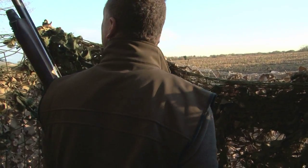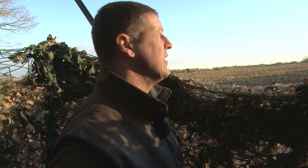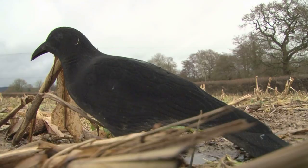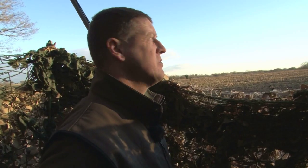I could have done with some full-bodied. I've only got shell crow decoys. I could have done with full-bodied really. They look more realistic. But yeah, they just haven't wanted it. There've been a lot of crows here. They just haven't wanted it.